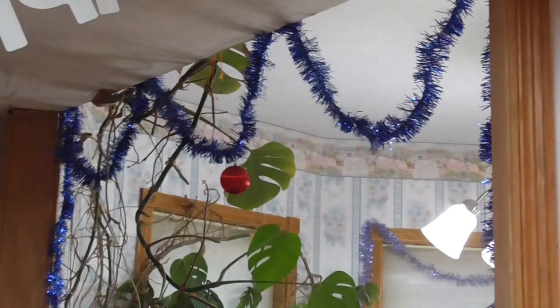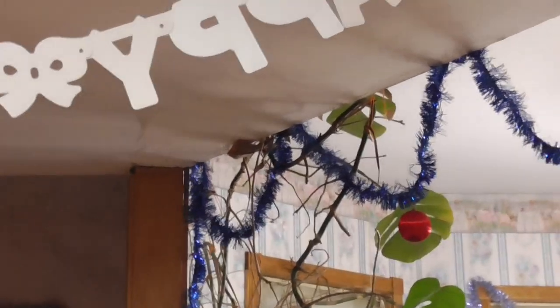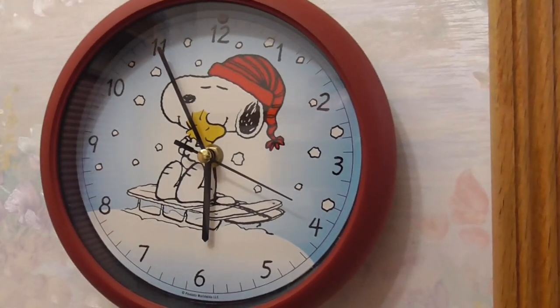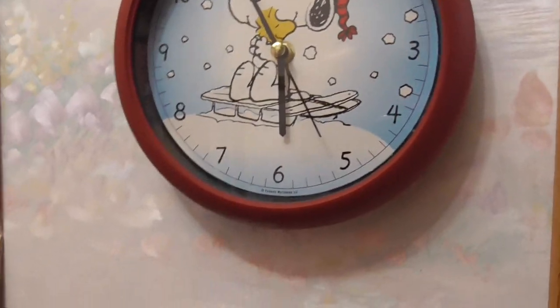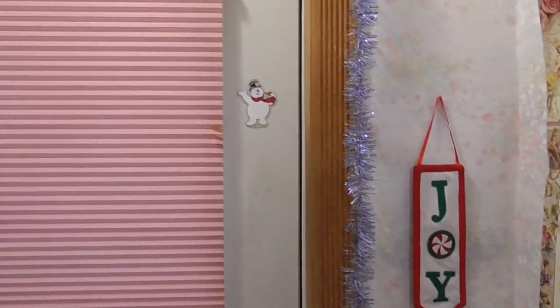Well, you can see there's stuff hanging there. That happy birthday was left over for Mark's birthday, which was the 28th of February. There's garland around the door. This got spun backwards. Okay, then you got another clock here, which plays the Peanuts Christmas thing. And I think that's it, really. Christmas down there. Or is that? No, that is not Christmas. Probably Valentine's. I don't know. Can't tell. All right. So anyway, that's pretty much the Christmas stuff that's in here.